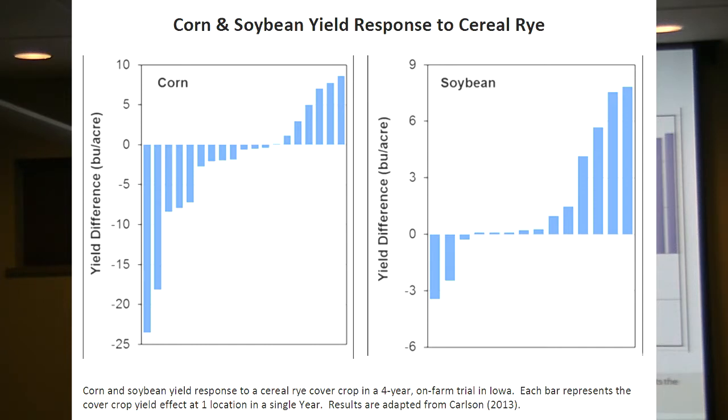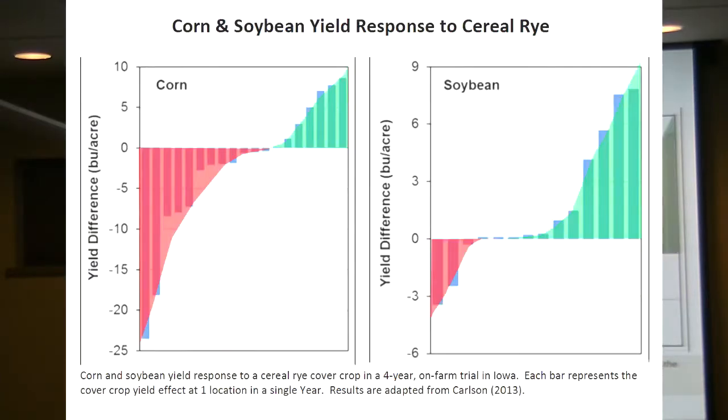If we look at soybeans, not near as much. Well, in corn we have quite a bit, but we also have some winners here. We also see some increase in yield when we follow rye. But it looks like in soybeans there's a lot more green area than there is in corn, and in corn a lot more red, the yield reduction.